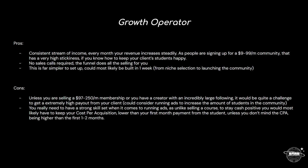The reason why is because the growth operator business essentially focuses on MRR, and MRR is good, but churn is bad, right? Because if you're bringing in 20 students every single month and at the end of the month 15 of those students end up leaving because the course is horrible, then that is bad because you're just burning through all the work you're doing, right? But if you're able to decrease churn, so for every 20 students that come on board, after 3 months maybe only two leave, then that's a good sign. That's a good thing, right? So it's a pro as long as you keep churn very low.